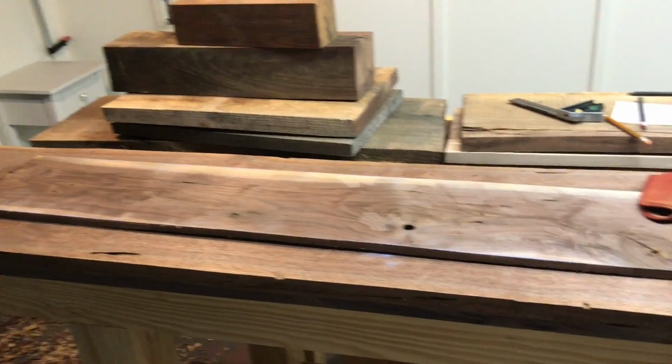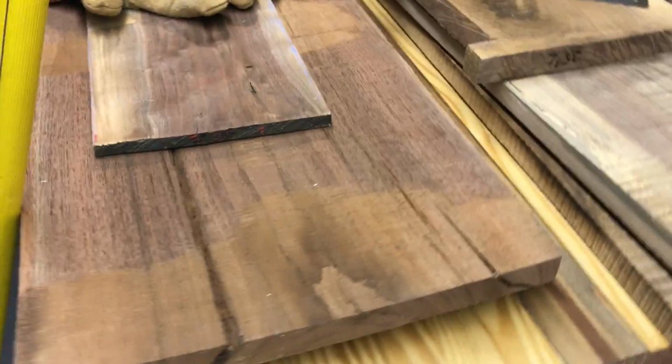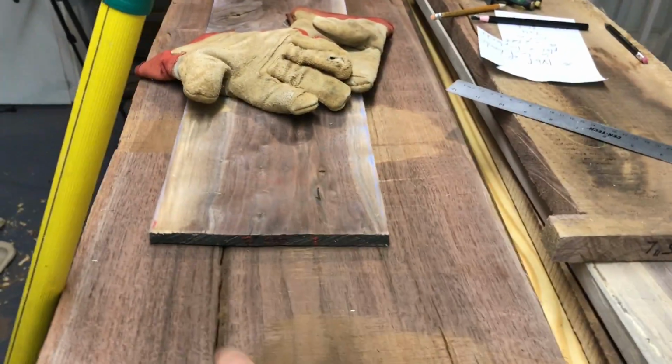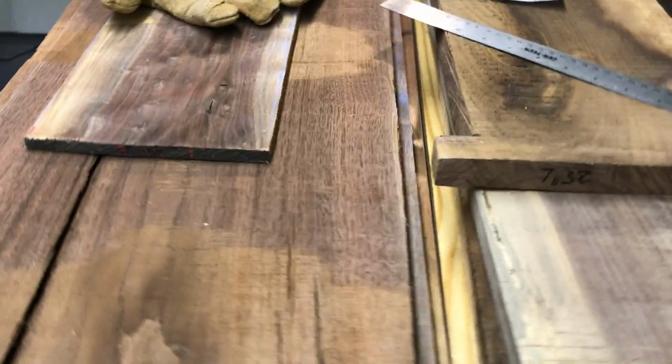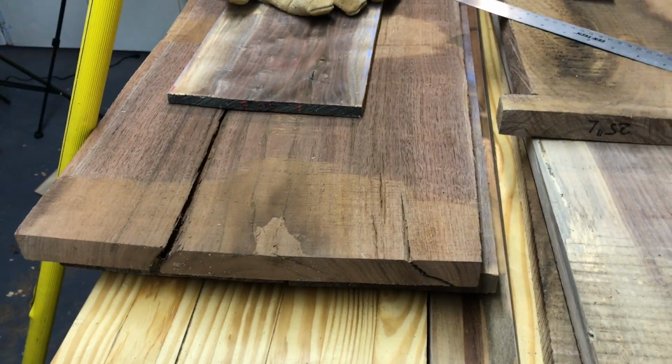All right, so here's all the scraps I have left over from various projects in the past, plus the lumber haul that I got from a friend that he gave me. They do have some checks down the middle, so we're going to see what we can do with these. Probably going to have to cut them down the middle and use these long runs for something else besides the top, even though I did want to use it for the top. I have these ones here. Some of them are a little bit shorter.